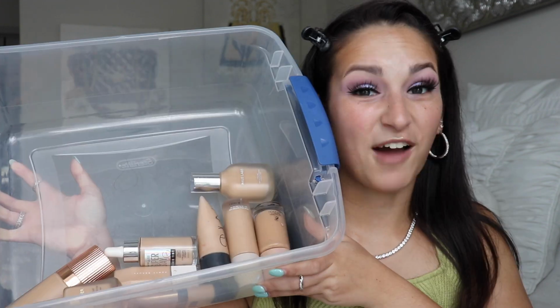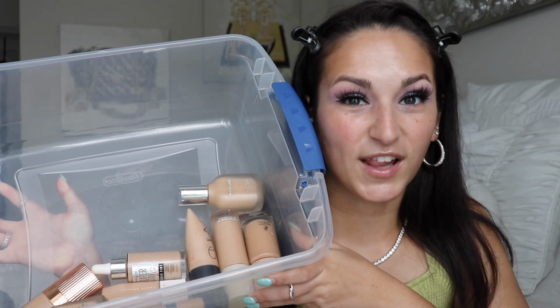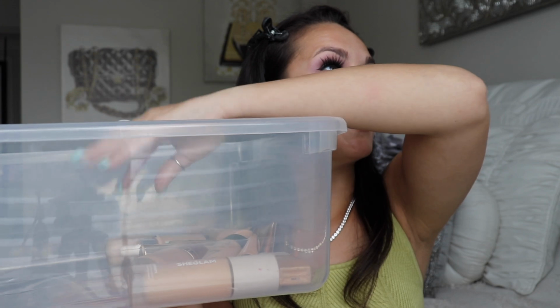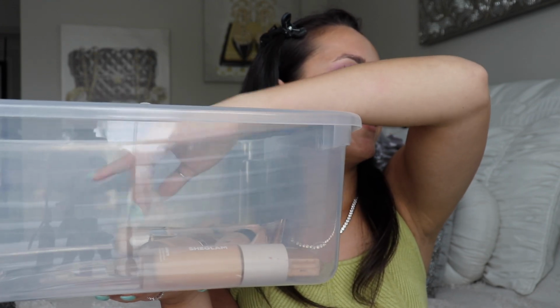Next up, we got the whole bin full of foundations. I'm really trying to show you what's in this bin, but if I lift it any higher than this, they're all gonna fall out. And then it will be a huge disaster in my room, and I don't want that. So hopefully you can see a little bit. Now I'm gonna mix up the foundations. So now I gotta pick a foundation. Oh my gosh, which one is it gonna be? I'm so nervous. Whatever my hand touches first. Okay.